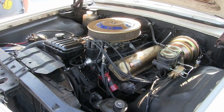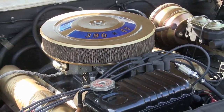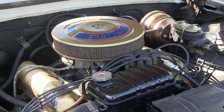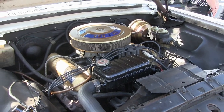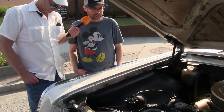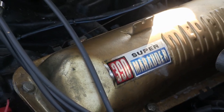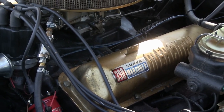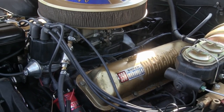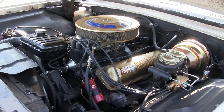There we go. Mercury 390. Still got the gold on the valve covers and the air cleaner. The big catch can up front. Now, that's a real catch can, man. You don't see that no more. That's the expansion tank for the radiator, and it has the original Mercury embossed gold valve covers. I have replaced the air intake housing, but painted it to look original with the gold as well. And what kind of carburetor is that? It's a four-barrel original Ford Autolite carburetor, rebuilt.